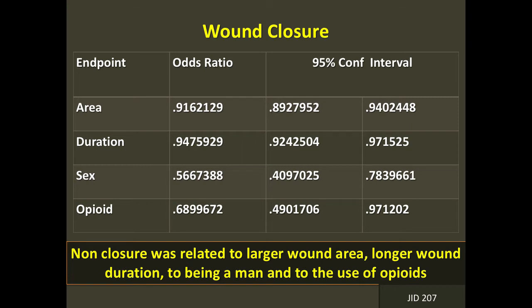Now, this data has also been confirmed recently by some work actually at Georgetown University at their wound center, where they looked at a cohort of patients and looked at opioid usage, and across different wound sites in a real-life population, not in a clinical trial population, opioids were associated with non-healing, and the higher the dose of the opioids, the more likely a patient was not to heal. So this seems to be a real phenomenon.